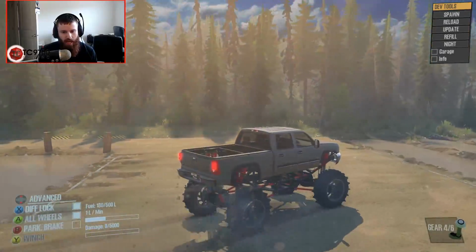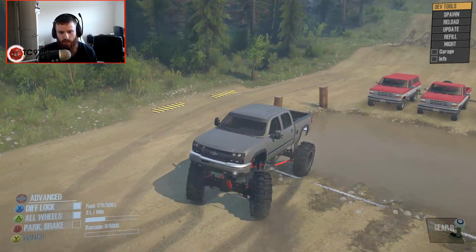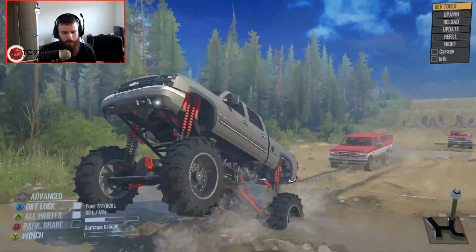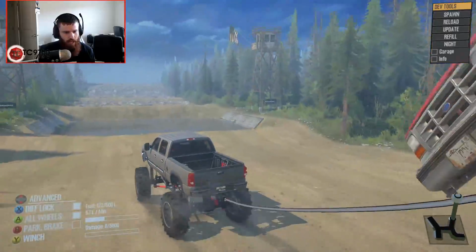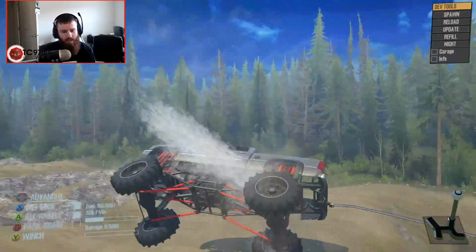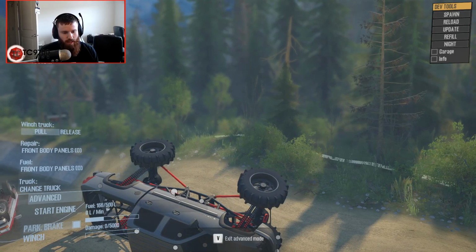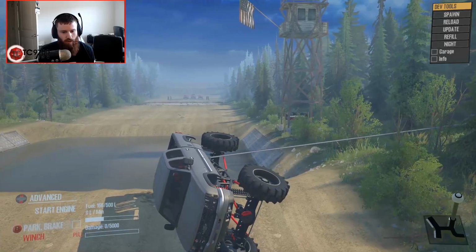All right, so we're going to go ahead and back it up to the F-150 and hitch that thing up. Oh boy. Oh, yep. And switch to pull. Let's go! Hey, it's pretty composed for having a truck literally passing us. Oh, and then pulling us over. Yikes. Well, that wasn't this truck's fault. That was a byproduct of what was going on with the other truck. So I'm just going to go ahead and pull this thing over.